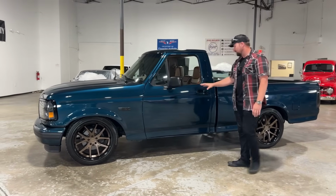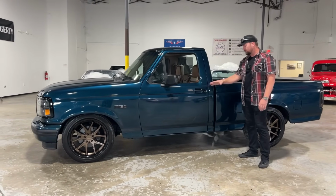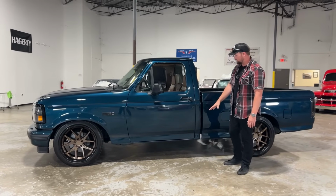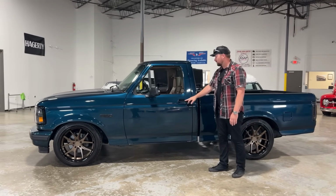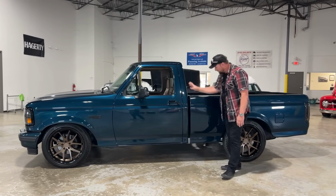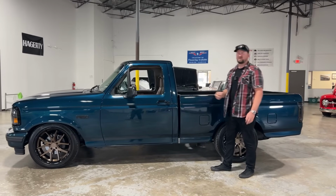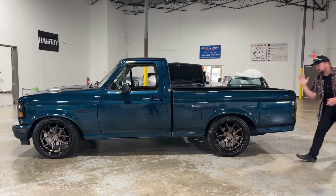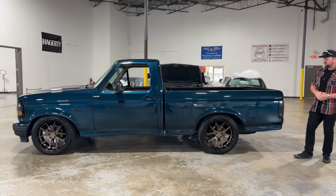As we look at the door here, the door looks fantastic, really good condition, no major flaws. I don't see any dings, dents, or scratches or anything on it. Your door handles are also done in black. Your cab is in excellent condition. The paint on this truck just looks really nice. It's super smooth. As I'm looking down the side of the truck, it's really straight. It's not wavy or anything like that.